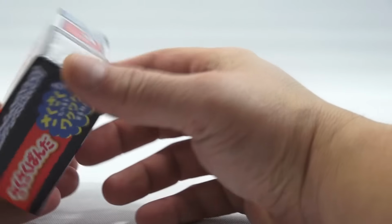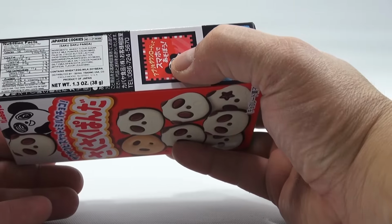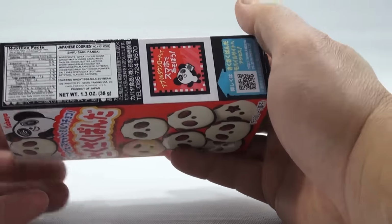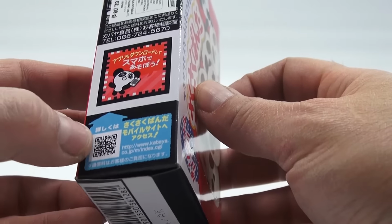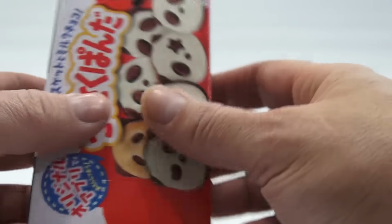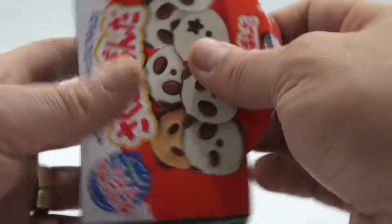Looks like vanilla, or white chocolate, not vanilla. Japanese cookies, it says. Panda cookies contains wheat, egg, milk, and soybean. There's all your nutritional information, by the way. And then this little thing right here, little scanner. So you'd scan that and maybe see a little dancing panda. Never done that before. I don't usually keep that app on my phone, but here we go.